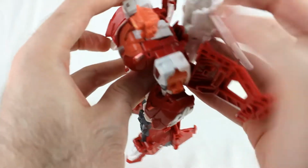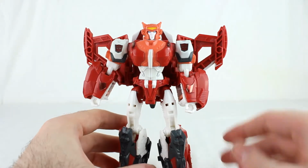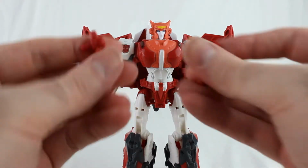Oh, it's supposed to peg back in. It doesn't always like to do it though. There we go. There, and you've got the robot mode. You also got little guns.